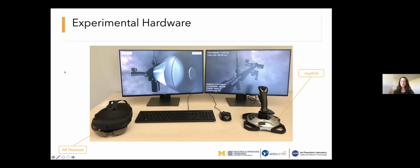So what we have is a dual monitor setup. The left monitor was the egocentric view, so it's the perspective of the robot. And then the right monitor is what differed per modality. What you see here is currently the 3D interface. I'll walk through the other ones a little bit later, but I did want to show you our whole setup and what our participants were interacting with.